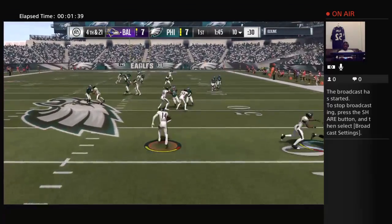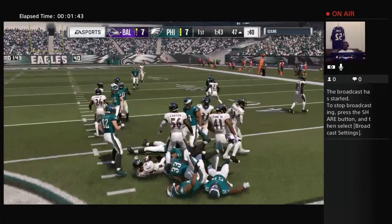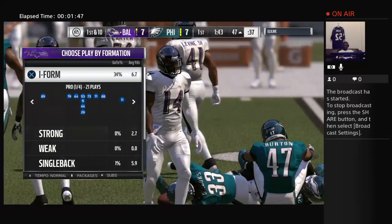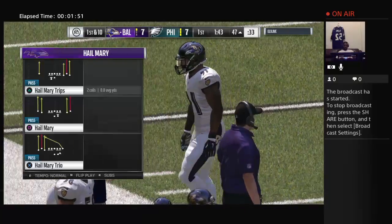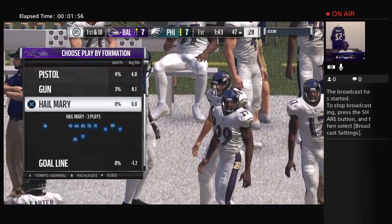On the return, Hester. A very good return there. Give him an even 20 yards. And the Ravens set up well to begin their drive as it'll begin in enemy territory already. The Ravens offense now, they get set and head back onto the field.